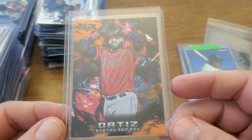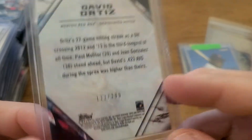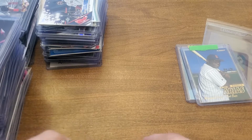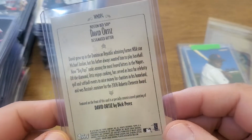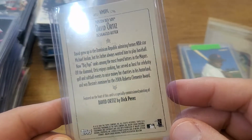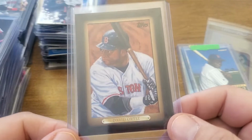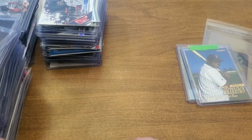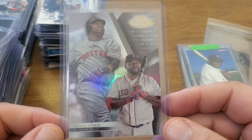I think this is an orange fire. Yep, numbered to 299. Got a Topps 2008, maybe. Nice artwork. Got a Class 1 gold label.